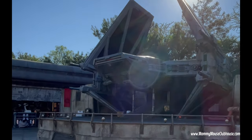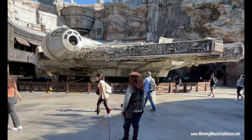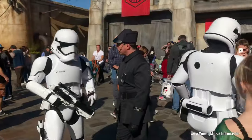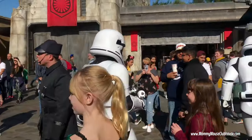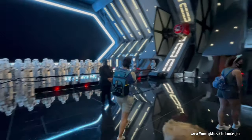Our last stop in Disneyland Park is Star Wars Galaxy's Edge. The one snack location we stop at each time we visit is the milk stand to get a glass of green milk and a glass of blue milk. The blue milk definitely has a coconut taste to it, and the green has more of a citrus taste.